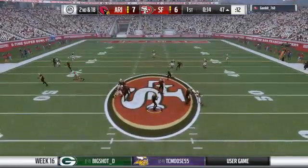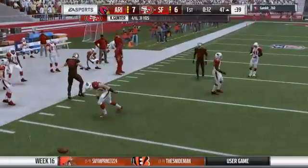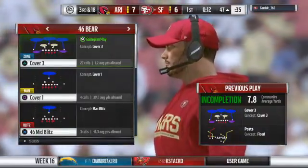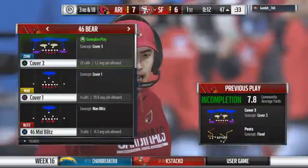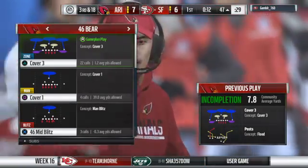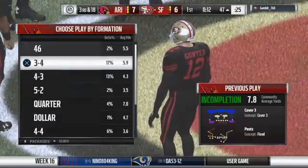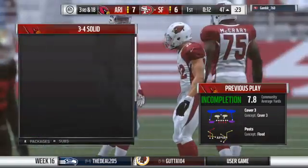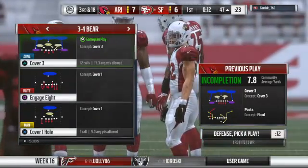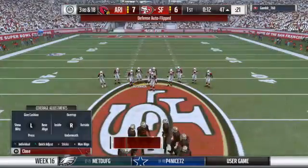From the shotgun, he'll look to throw. He almost had it. The big D lineman nearly had an interception. Instead, it falls down incomplete. Pretty nice coverage there, but a missed opportunity for an interception. Let's face it, a lot of these defenders, they've got it all. Speed, athleticism, hands, a little bit questionable. Incomplete pass on second down.